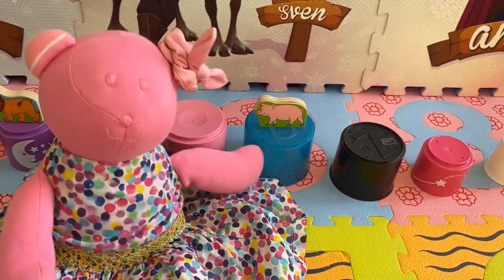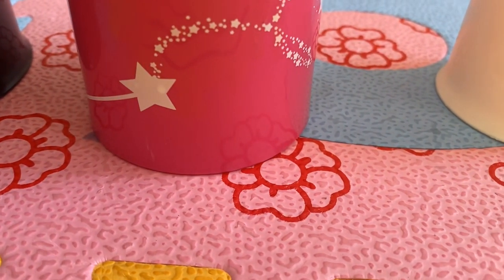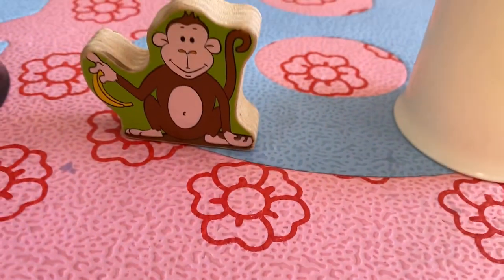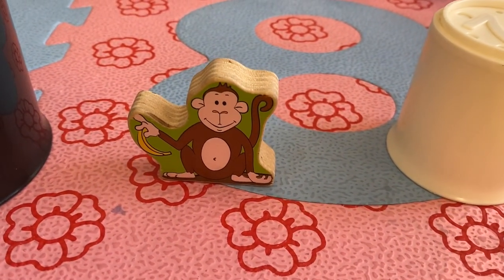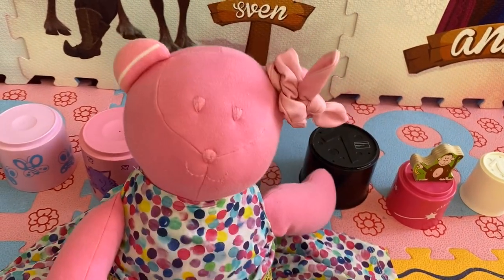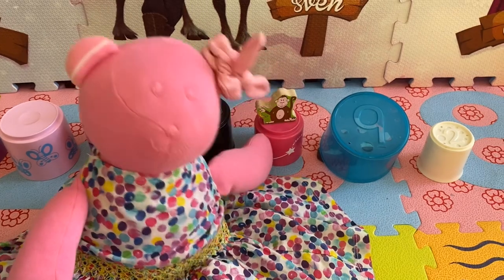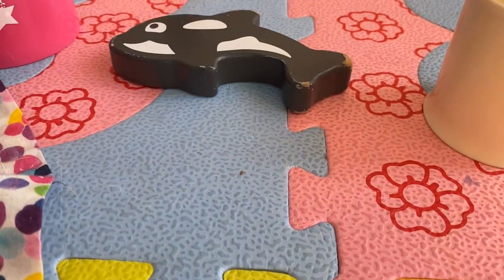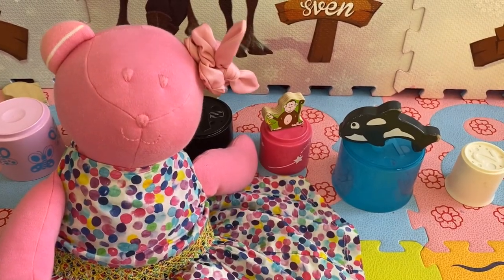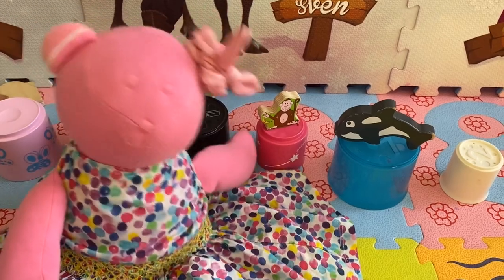Let me open the eighth cup now, kids. I wish it's a polar animal inside. Let's see. It's a monkey. Monkey is a jungle animal. Let's try the ninth cup now, kids. Ta-da! It's an orca whale. Orca whale is a polar animal, kids, so I will take it.